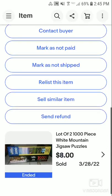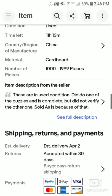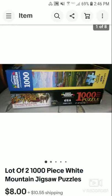And this is a lot of 2,000 piece White Mountain jigsaw puzzles. I've had these for almost 3 months on eBay. These sold for $8 plus shipping. Like I said, I'd do $9.50. Maybe I could have gotten someone to $8.50, maybe $9, but I'm not going to do that. I was just happy to see these go, because 15% of $11.99, I'd get it down to like $10. I just had to see these go. And these are sold as is, so factor that into the pricing, but I was happy to see them go.